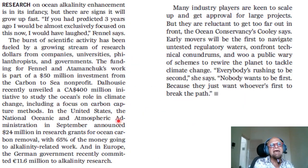Research on alkalinity enhancement is in its infancy, but there are signs it will grow up fast. If you had predicted 3 years ago I would be almost exclusively focused on this now, I would have laughed, Fennell says, Katya Fennell, I suspect, from Dalhousie. The burst of scientific activity has been fueled by a growing stream of research dollars from companies, universities, philanthropists, and governments. The funding for Fennell and Adamchuk's work is part of the $50 million investment from the Carbon to Sea non-profit.